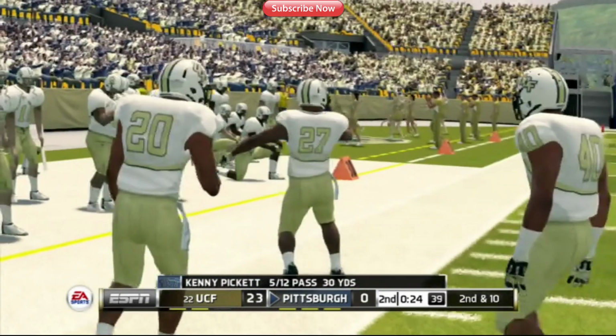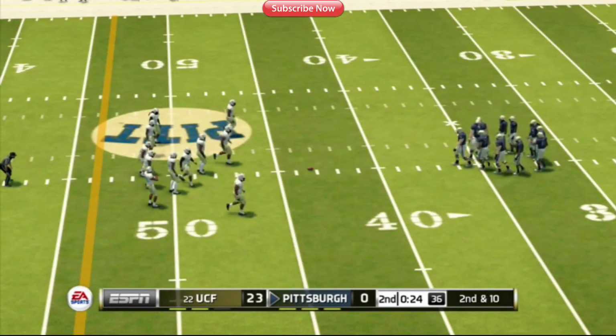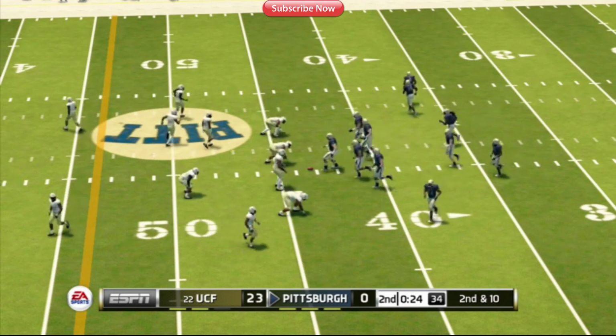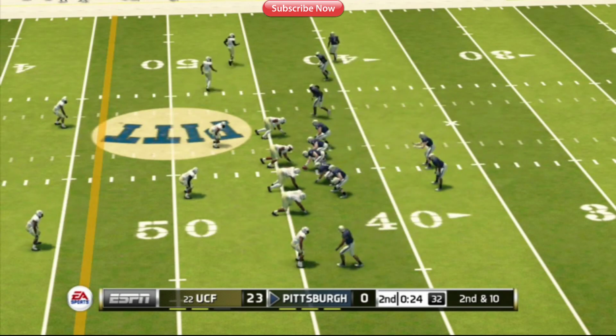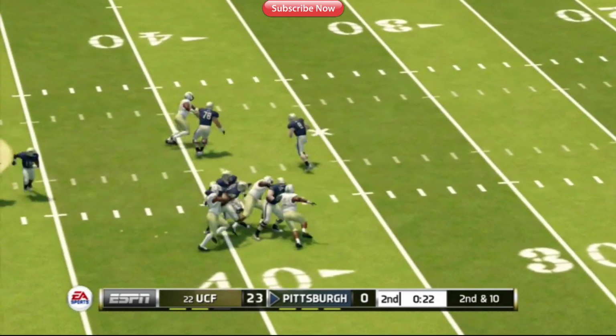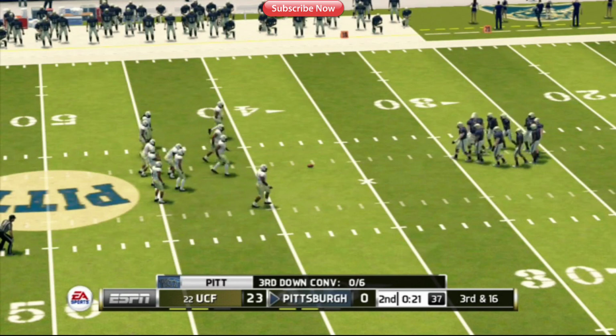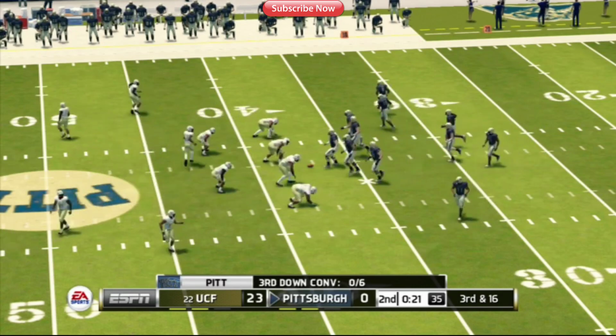Great job here by the defense. If you let this quarterback set and throw, he'll kill you all game. But they got excellent pressure on that play. He's scrambling, and they got him. Pittsburgh's going to take their first timeout of the half. Third and long now after the sack.